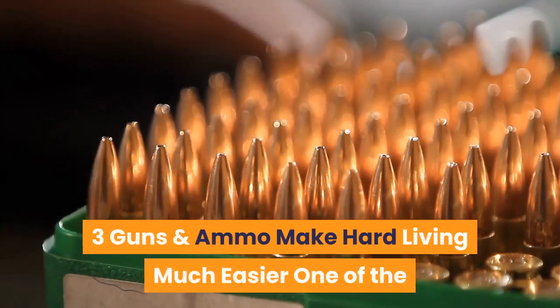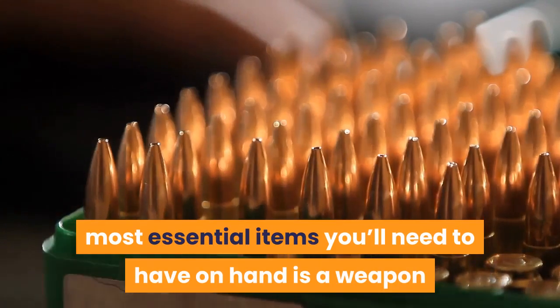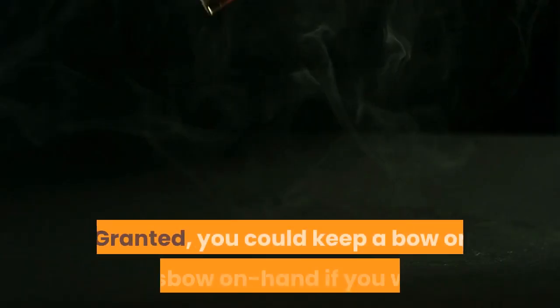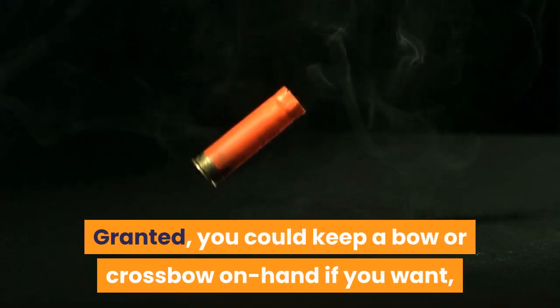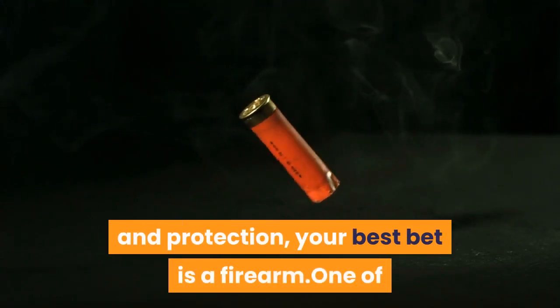3. Guns and ammo make hard living much easier. One of the most essential items you'll need to have on hand is a weapon when it comes to surviving off the grid. Granted, you could keep a bow or crossbow on hand if you want, and these are always a good option, but when it comes to hunting and protection, your best bet is a firearm.